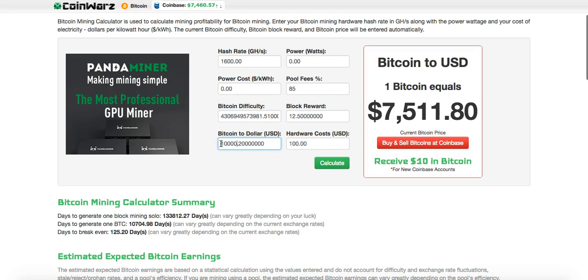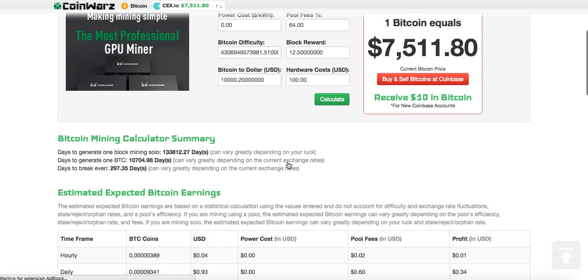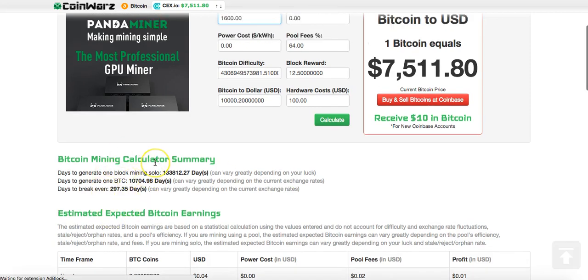So basically 25% more. So we obviously need to adjust the pool fees because it wouldn't be 85 anymore. We get around the 64, give or take. I punch calculate. 300 days.